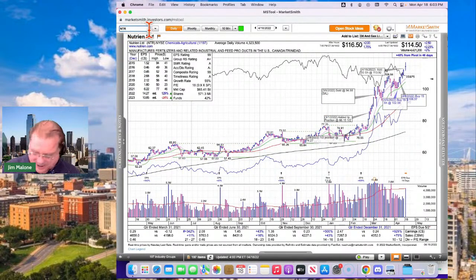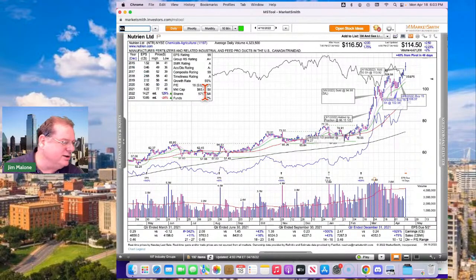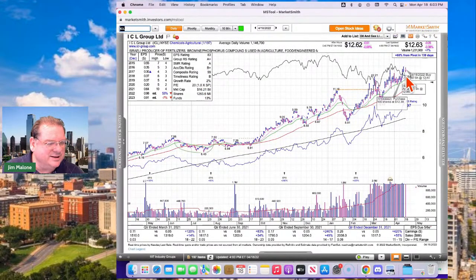Let's look at ICL. This is another one I own. ICL, this is a fertilizer company. I didn't look at it today. It's off a little bit today. This is a much cheaper stock. This is the Israeli national fertilizer company, believe it or not. But look at its strength. It's just been going gangbusters.